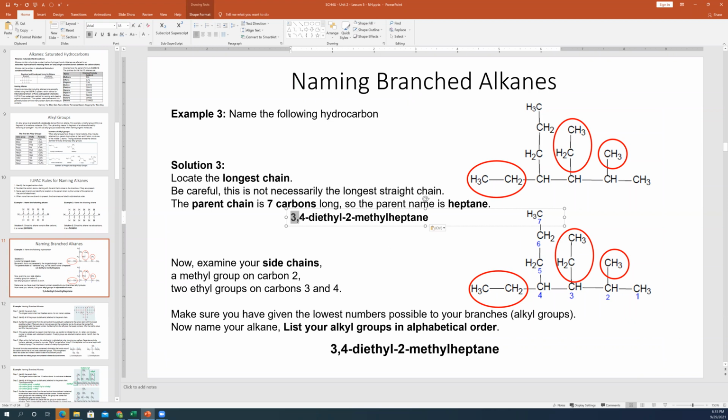So we would have a 4, 5, right? 1, 2, 3, 4. On the 4th one, we have one of our ethyl groups. On the 5th one, we have another ethyl group. So it's a 4,5 diethyl. And then our methyl group is on number 6, right?